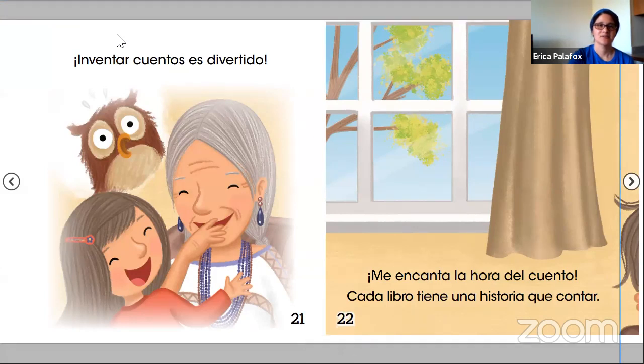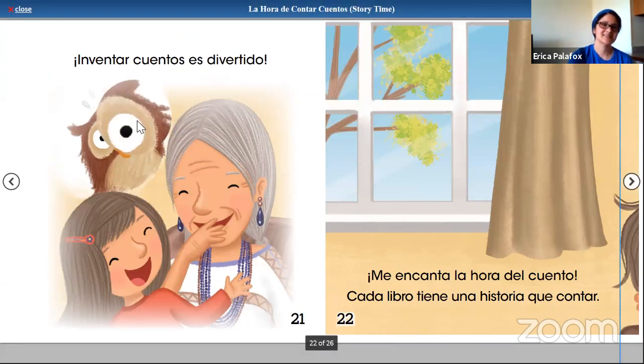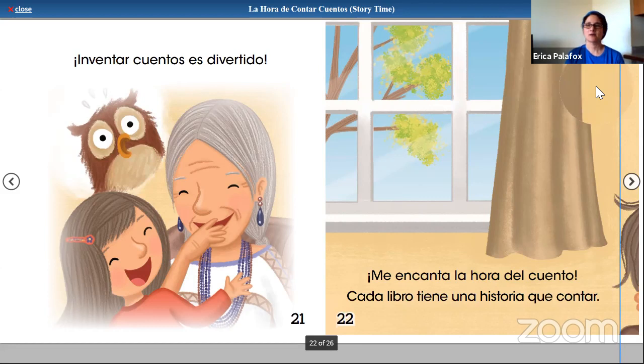¿Qué les parece ese cuento de ese búho? Inventar cuentos es divertido. Making up stories is so much fun. Miren este búho, la cara que tiene. Look at this owl on his face. He looks so surprised. Me encanta la hora del cuento.